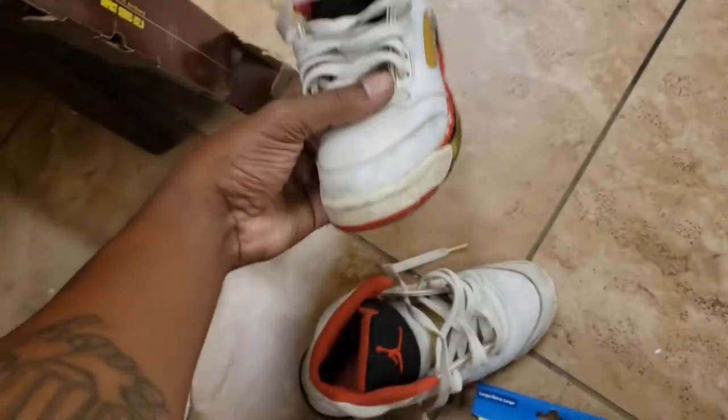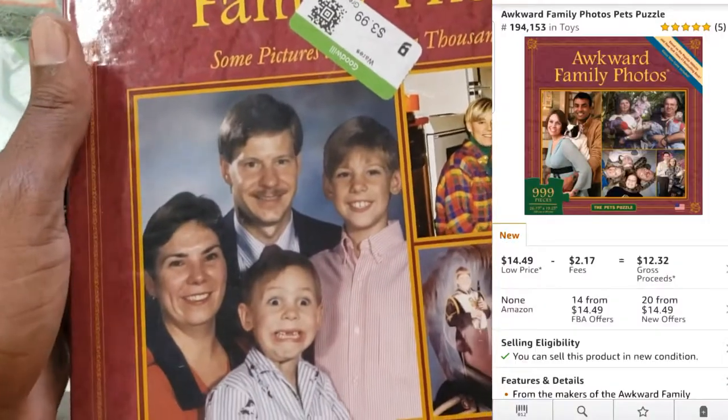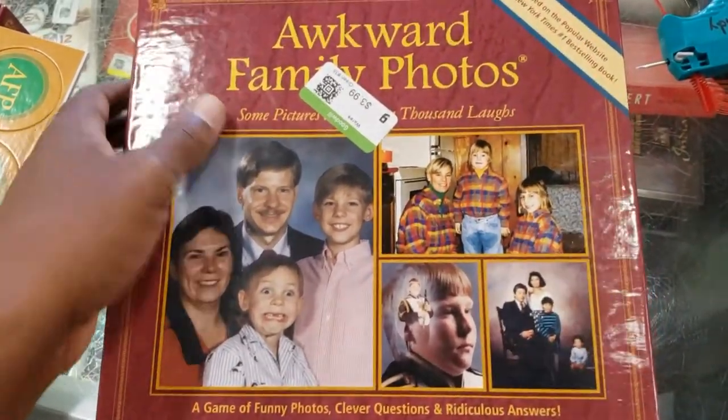But I just want to show you guys some of the things you can find here at the Goodwills, you dig? Another great find. The more I do this, the better I get at it. I found this right here for $3.99, and it's half off today.